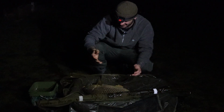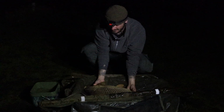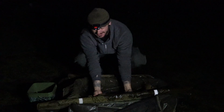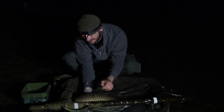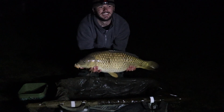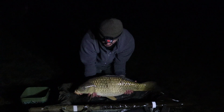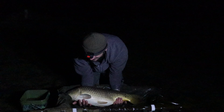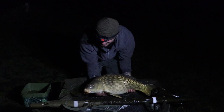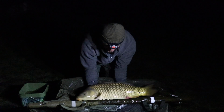So, right hand rod is just absolutely ripped off. It's absolutely beautiful, a feisty common. 17 pounds, 7 ounces. Had a nice little fight. Yellow pineapple isotonics doing the business yet again. I'm on you, carp. We're popping back.